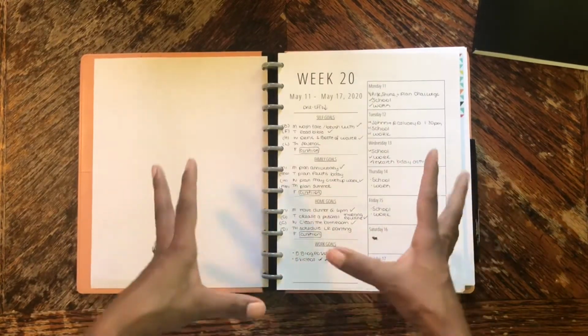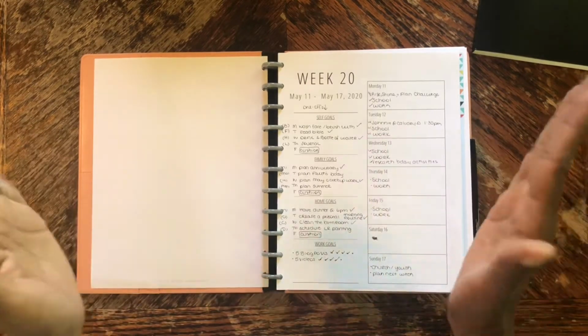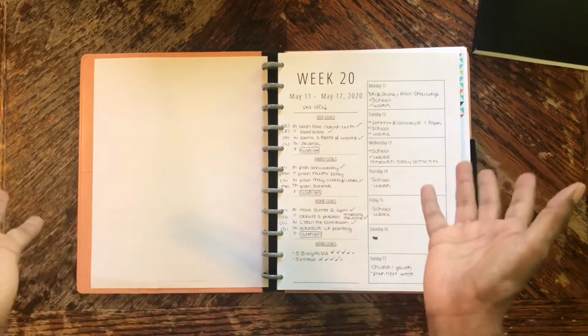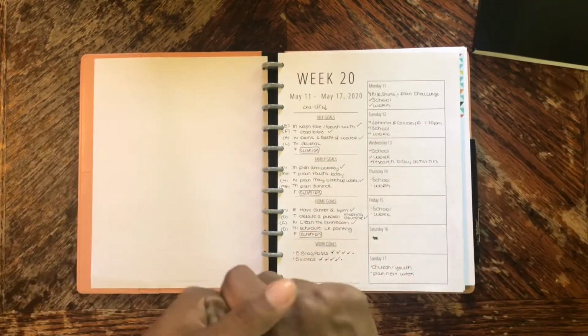So I'm trying to create habits here, and some of these things may seem like what, but I'm trying to create habits. I'm trying to get myself together, y'all. So where you see wash face, brush teeth, I don't necessarily need to be reminded to wash my face and brush my teeth, but I need to be reminded to actually take my time and do it.